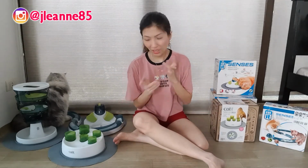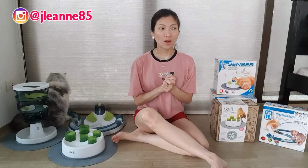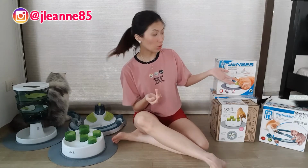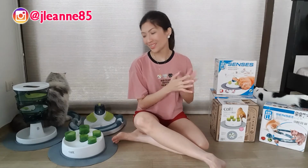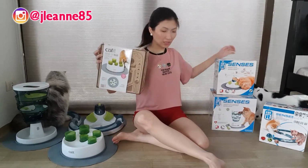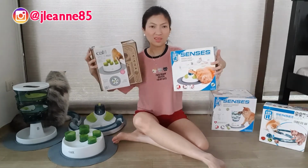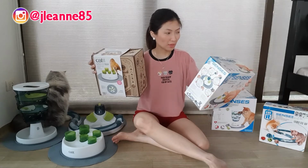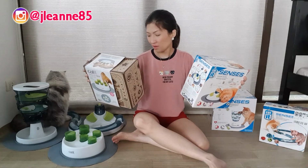Alright, so let me just share with you a quick review of how my cats love them, whether they're worth it to buy or not. This is Nori, one of Insa's toys. Okay, so let me just first get this. As you may notice, there are 2 versions of it.